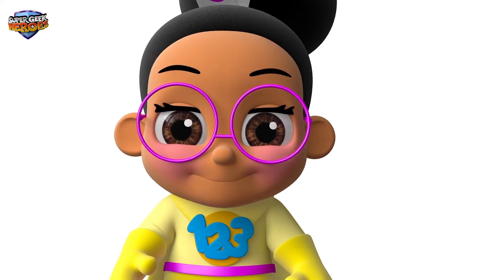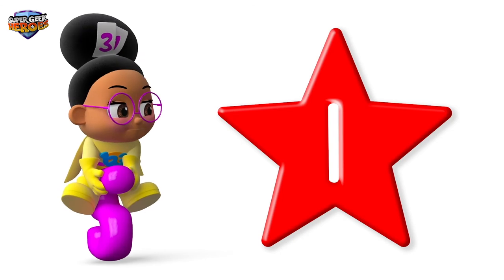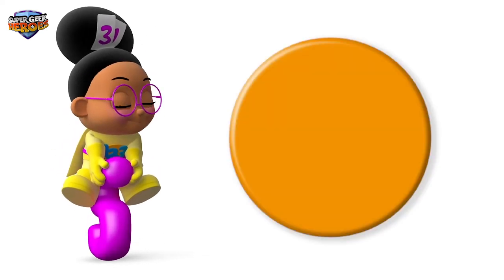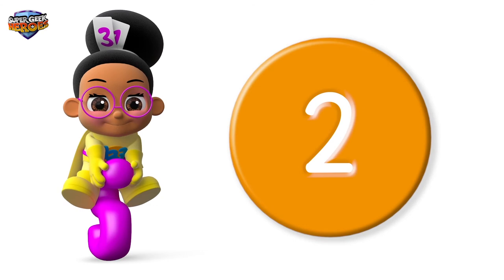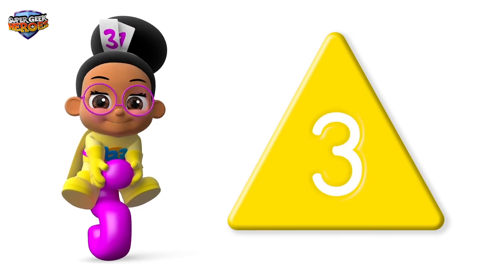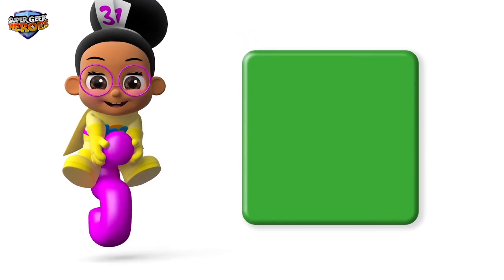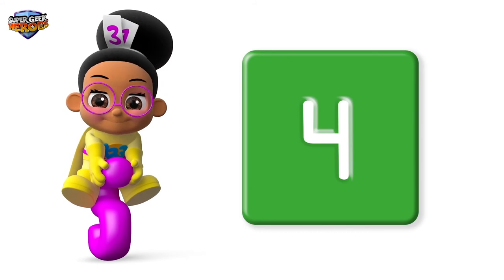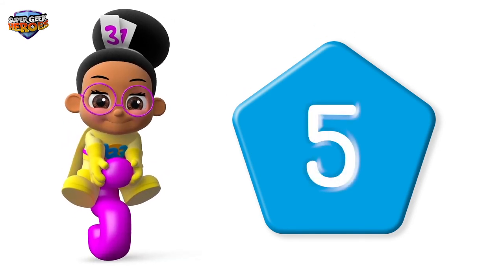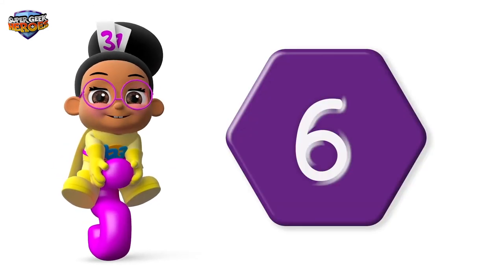Great! Let's start. This is a red star. And this is number one. One. Let's see what other shapes and numbers appear. This is an orange circle. And this is number two. Two. This is a yellow triangle. And this is number three. Three. This is a green square, and this is number four. Four. This is a blue pentagon, and this is number five. Five. This is a purple hexagon, and this is number six.